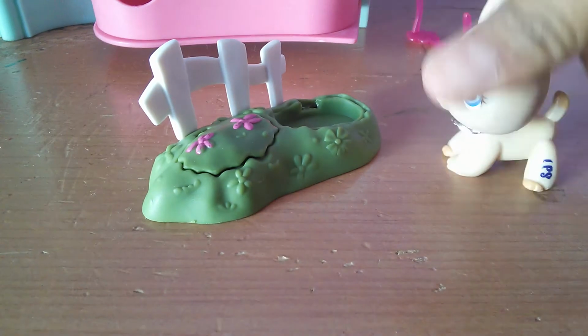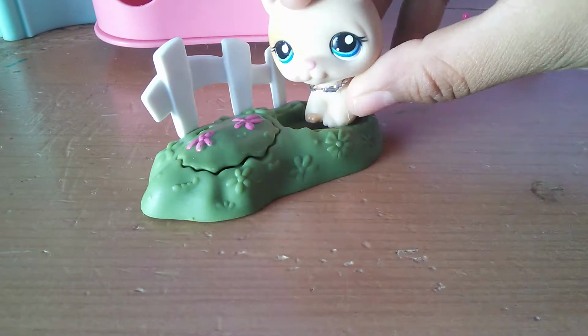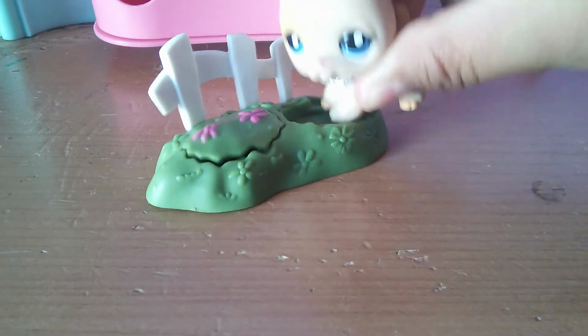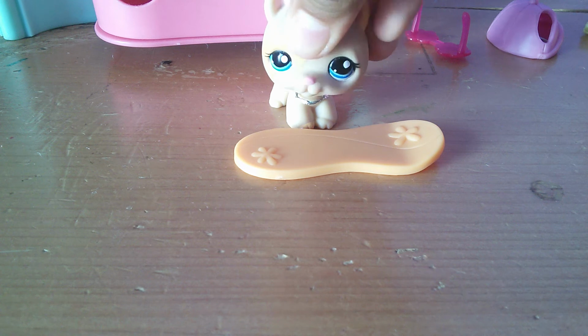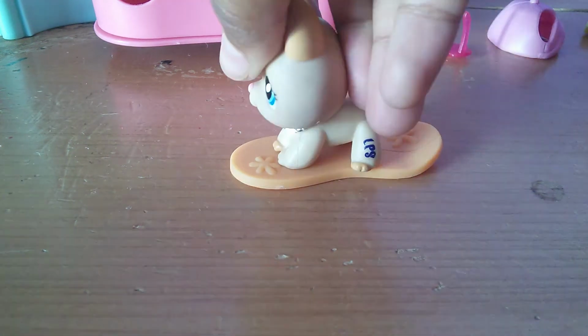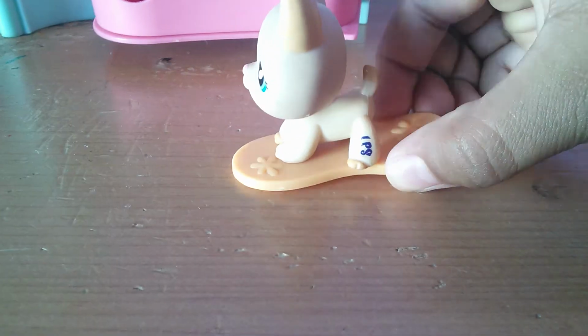I got this for, I'm not going to tell you the price, but it came with this. Somebody lost this. I didn't. I don't really know what this is. Please comment down below and tell me what this is. It kind of looks like a hoverboard.